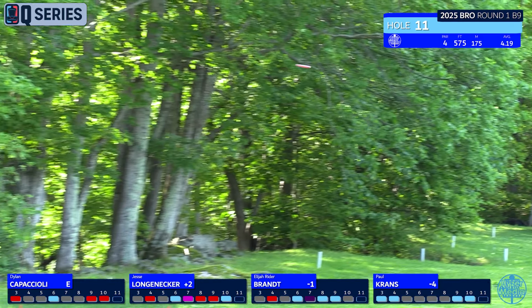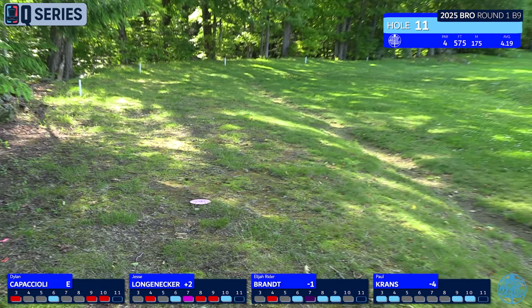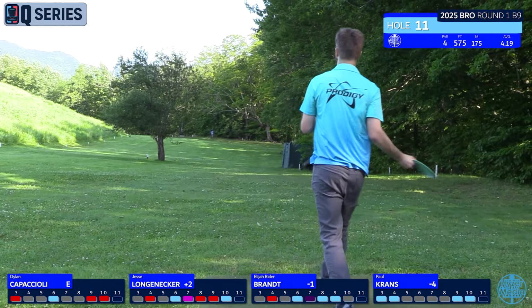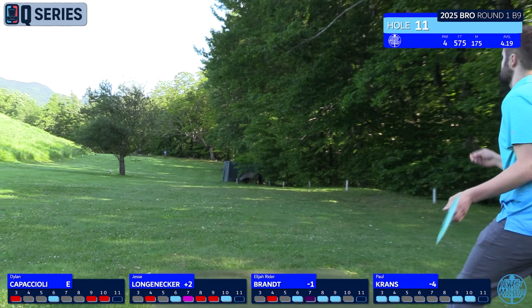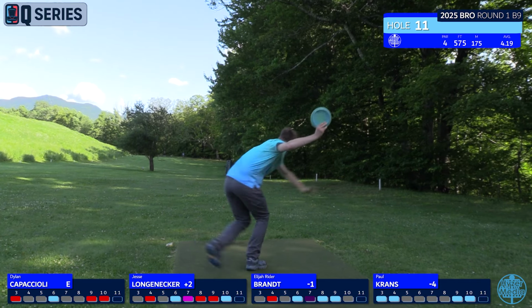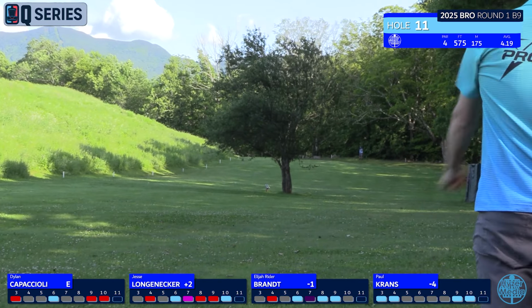If this can get some stability. Oh, yeah. Yeah, that might actually be a little too far. It's going to be kind of a weird angle for him to approach the green from there. Just kind of maybe potentially pinched off on that right-hand side. We'll see what it looks like.